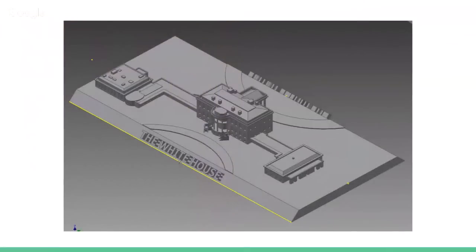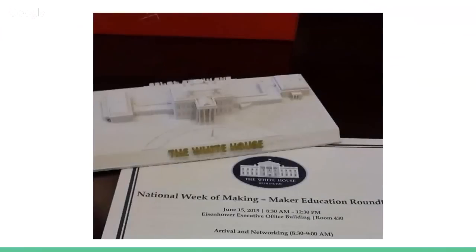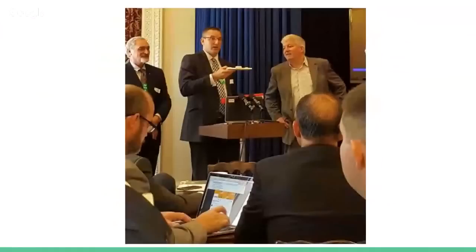This was a model that we had one of our students create. His name's Fabian. He designed this totally from scratch. This is not downloaded, totally his design. And then we 3D printed it, and the plan was to bring it to Washington, D.C. on our visit. And here's the final product painted. We did a very fabulous job getting it all together. Here's our superintendent, Dr. Poliak, presenting it at the event.